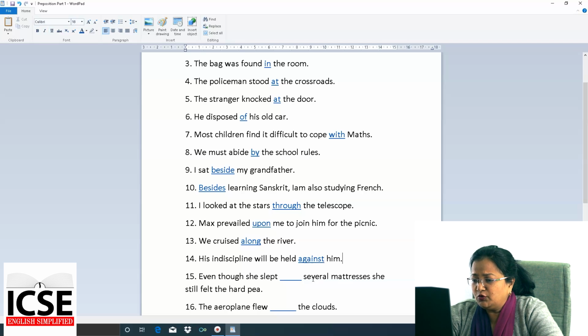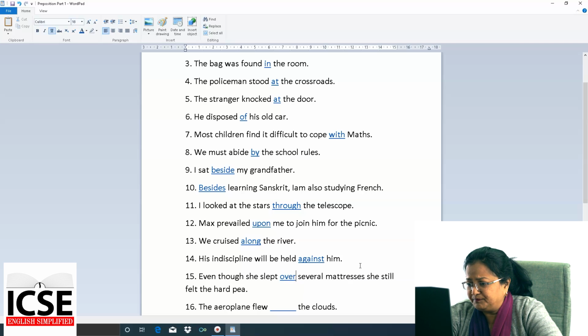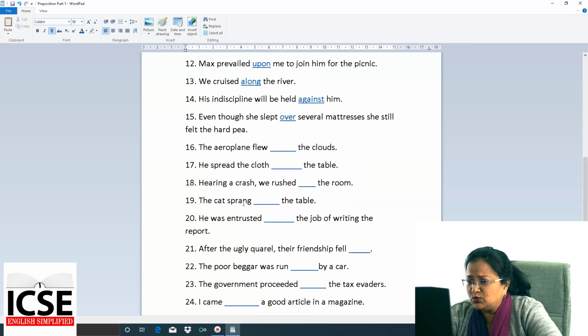Next, even though she slept dash several mattresses, she still felt the heartbeat. That reminds you of our fairy tale, the real princess. So here the answer should be, though she slept over several mattresses, she still felt the heartbeat. Now look at the next one. The aeroplane flew above the clouds.